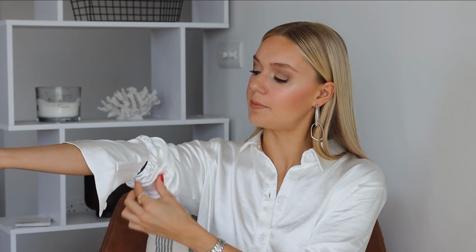But obviously sleeves don't always stay up, so get your bubble, put it on here. I know everybody calls them different things. I call them bubbles, but in America you call them different things as well. So I just pull the sleeves up like that.